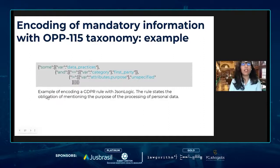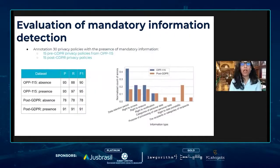And here is an example of encoding a rule that states the obligation of mentioning the purpose of the processing of personal data. For evaluation of this part of mandatory information, we created two data sets annotated with the mandatory information: 15 pre-GDPR privacy policies and 15 post-GDPR privacy policies. We noticed that most of the errors on the OPP privacy policies are caused by the difficulty of aligning OPP concepts with GDPR. For example, to encode data retention period, we use the retention period attribute. However, it doesn't correspond to what is required by the GDPR.